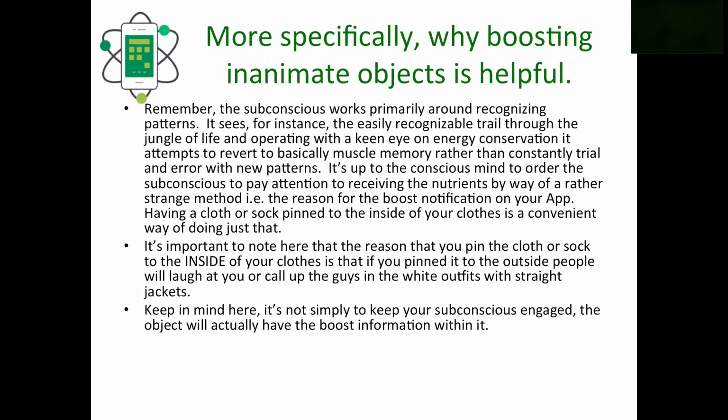Remember, the subconscious mind works primarily around recognizing patterns. It sees, for instance, the easily recognizable trail through the jungle of life, and operating with a keen eye on energy conservation, it attempts to revert to basically muscle memory, rather than constantly trial and error with new patterns. It's up to the conscious mind to order the subconscious to pay attention to receiving the nutrients by way of a rather strange method, i.e. the reason for the boost notification of your app.